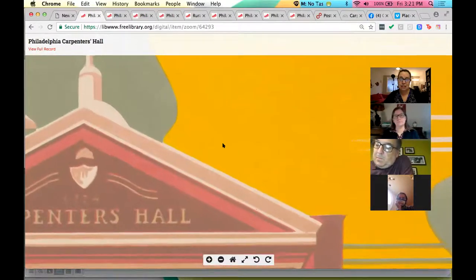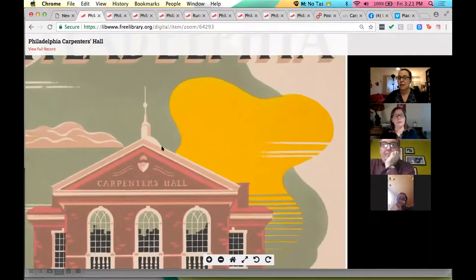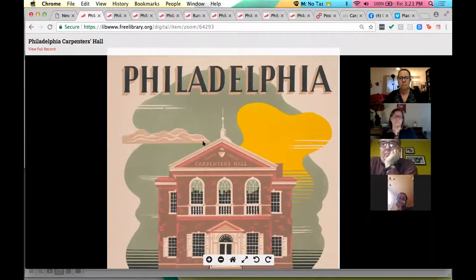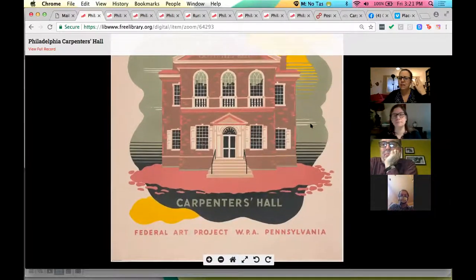This is just what's so awesome about this site: you can really zoom in. So even though you can't see these posters in person, this is a great look at how you might see them at Carpenters Hall. So this is a four color piece. Let's figure that out. We definitely have black in this piece. We have black, a light green, a yellow, and a reddish color. Yep, I think those are all the colors.